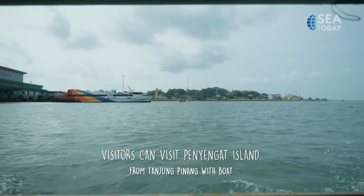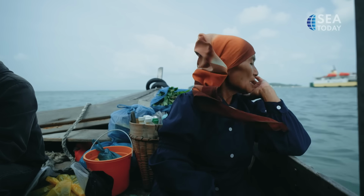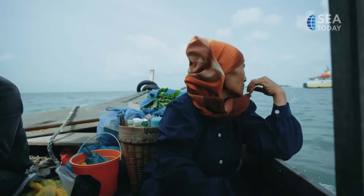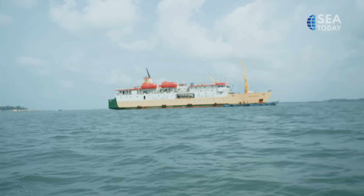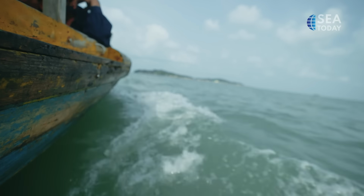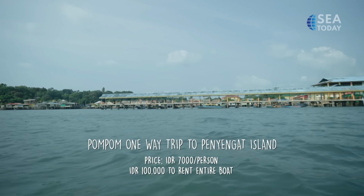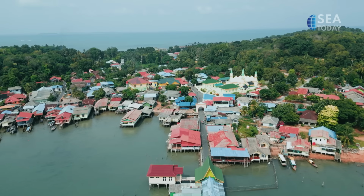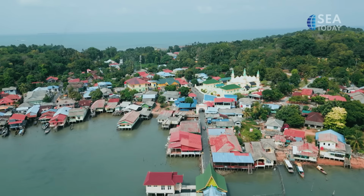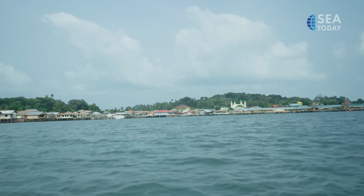To travel to Penyengat Island from Tanjung Pinang, we had to take a boat, locally known as a pom-pom, from the Tanjung Pinang port. The trip only takes around 15 minutes, but you'll have to wait until enough people board the pom-pom, unless you're willing to fork up more money to cover the rent of the boat just for yourself. The island is so close to Tanjung Pinang that you can already see some of the famous historical landmarks before the pom-pom reaches the docks.